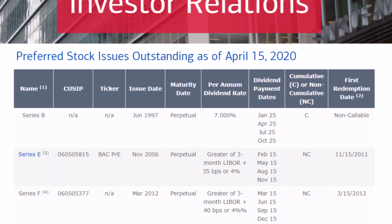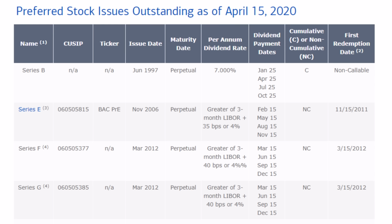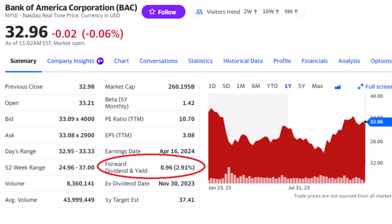For example, Bank of America issues preferred shares paying between 6 and 7% dividends, while its common stock pays a dividend yield under 3%. Preferred shares are also higher up on the list of liquidation, so if a company does file bankruptcy, preferred shareholders get paid before common stockholders, but after creditors.